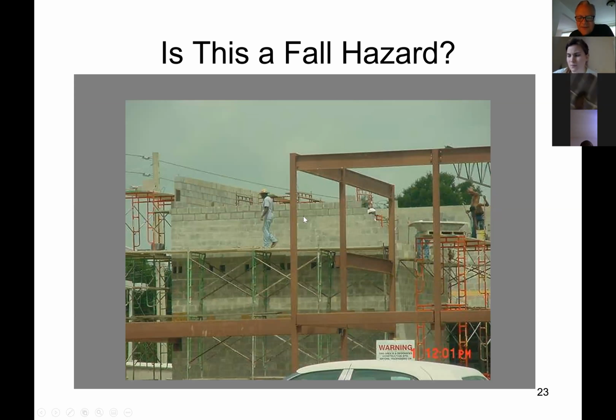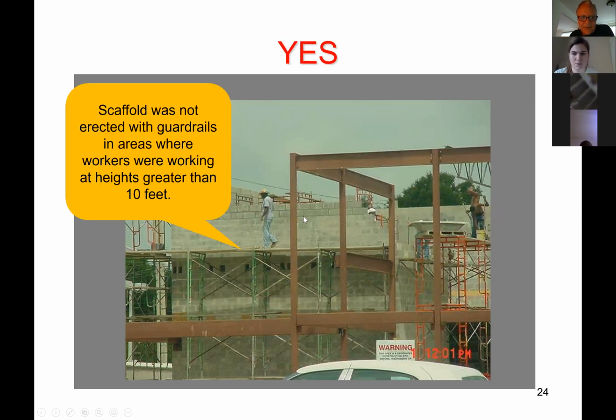Is there a fall hazard here? Yeah, he's over 10 feet, right? Over 10 feet. All right, so we're done with that one there.